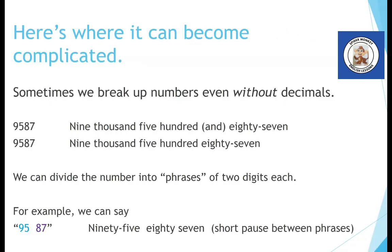Here's where it can become complicated. Sometimes we break up numbers even without decimals. 9,587. 9,587. We can divide the number into phrases of 2 digits each. For example, we can say 9587 with a short pause between phrases.